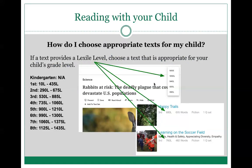So lastly, in regards to reading with your child, how do you choose appropriate text for your child? How do you know what's appropriate for them? How do you know what is too easy, what is too hard? So there's a few ways as teachers that we do that, and we don't want to totally overwhelm you with teacher lingo and things that we are trained in doing that we see all the time and make it overwhelming for you. But these are some things that are pretty easy to locate in the text that your students are reading to help you determine whether they are reading texts that are appropriate for them.